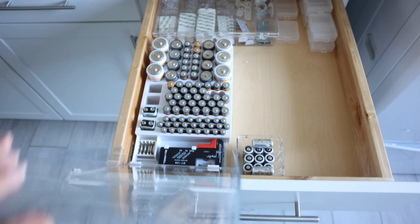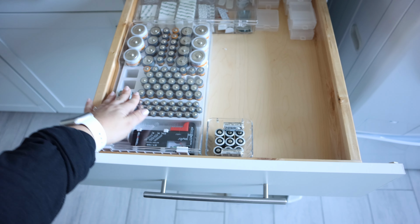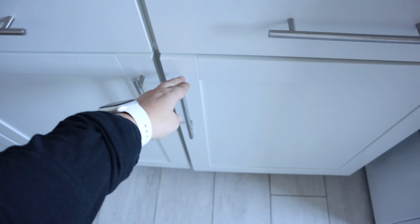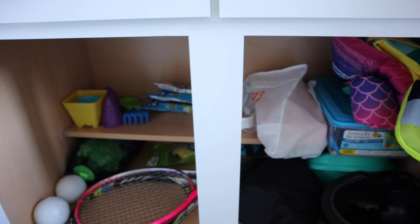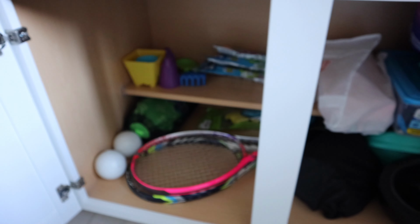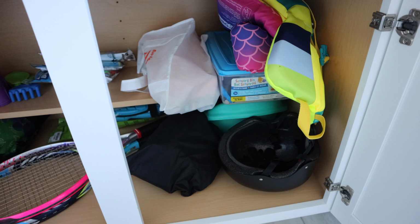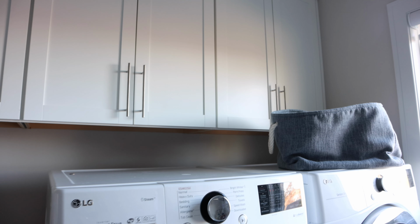And I made sure to make it so that this organizer can stay inside, and I just open the top to access all the batteries. Right below those is kind of all the miscellaneous sports stuff or things we may take outside. So I have the rackets, I have some of the kids' play things, I have their life jackets, a helmet. I don't know, this was like the things that we would use outside, I guess.